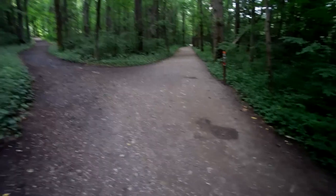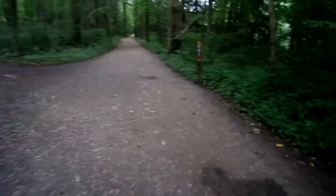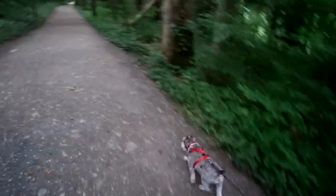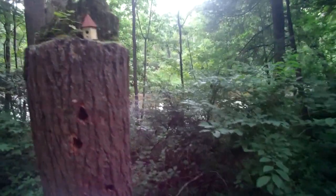As you saw in the beginning, on the map, there's all different trails. So when you come up to sections like this, you go left or right, just got to pick your trail that you're going on with one of those maps. And it's all marked. Little house.